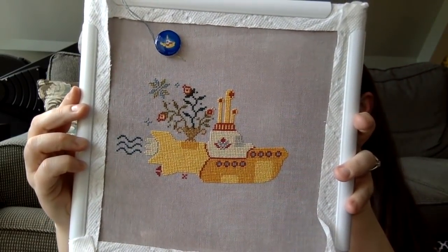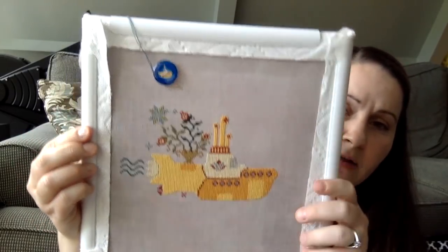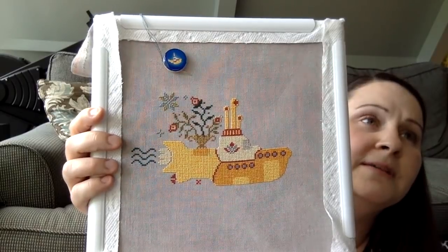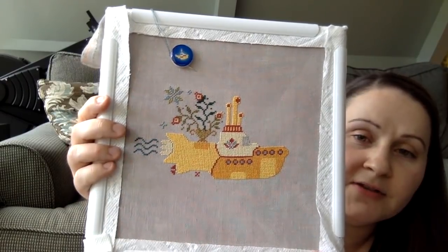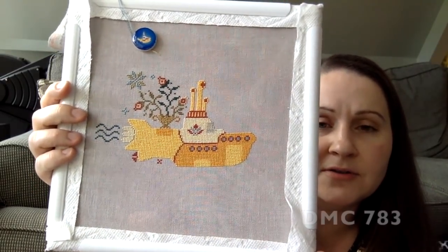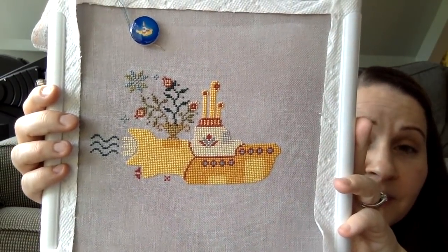It's charted in Gentle Art threads, but I'm just using the regular DMC. I did sub one of the colors, this darker gold yellow. The color conversion that they gave for DMC was too close to the lighter yellow, and you could barely see the difference when they're stitched next to each other, so I changed it out. And I can't remember what number it is, but I'll put it down below here so you can see. And I really love the way this is turning out. I love the colors. And it's really fun to stitch up.